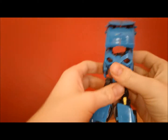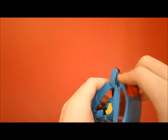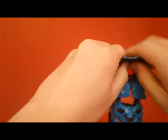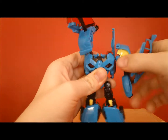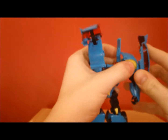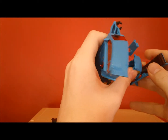Then you want to, gotta pull up my camera even higher. Then you want to take these two pieces and fold them back like this. Then you want to separate the arms. Let me bring this back down now. Separate the arms, fold them down, rotate the arm around, and a lot of people just have the door piece sitting up here like this.